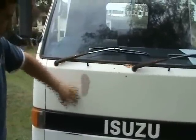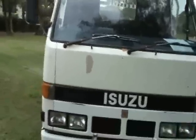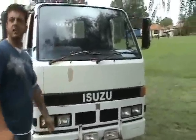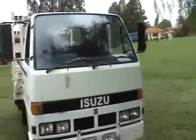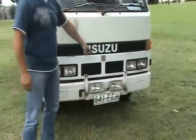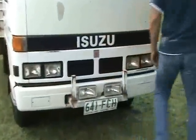It's been touched up here, the wrong colour. Wipers are a bit rusty, detail hasn't painted them. Nice. There's a full ladder racks. We don't have that piece that attaches to this. Spotlight.